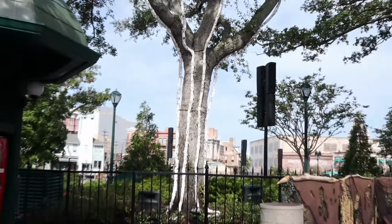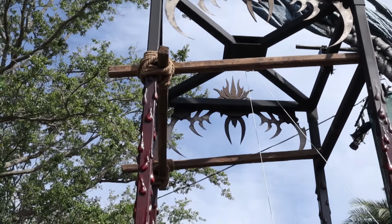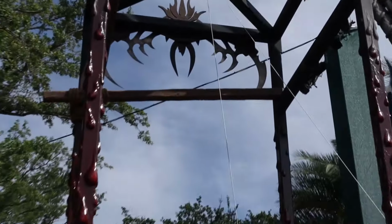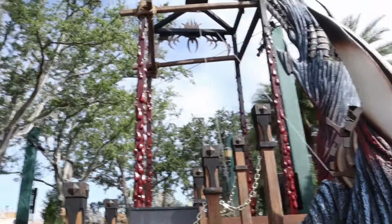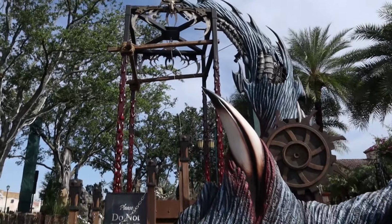And we also have another tree that's all decorated with that white lighting. There's some root props right over here, or some wooden beams. And we have some wire here to pull up from the wheel, and it might pull something on the stage. That's pretty cool. We're going to see how this zone plays into effect once Halloween Horror Nights starts.